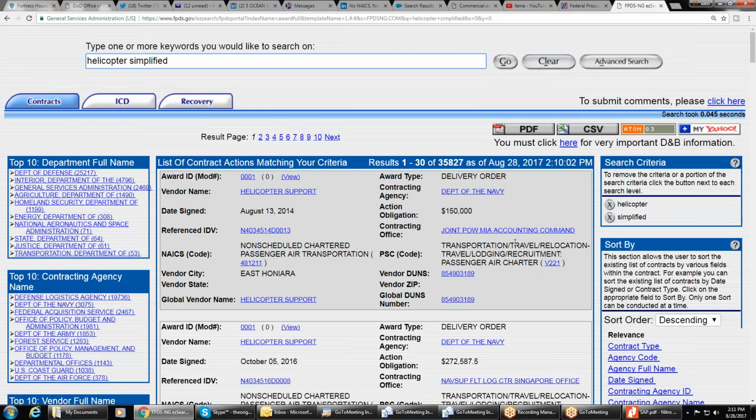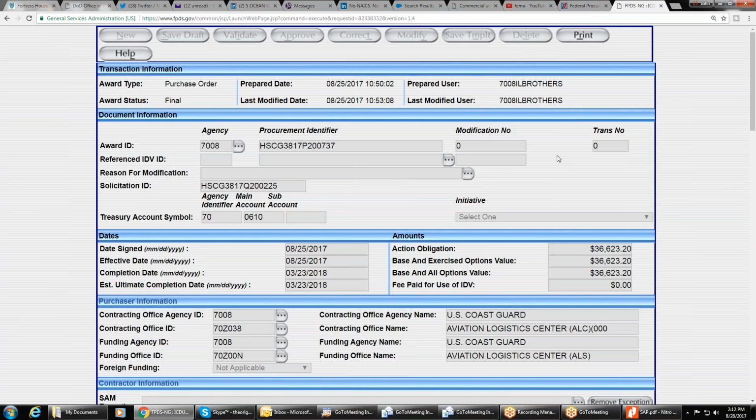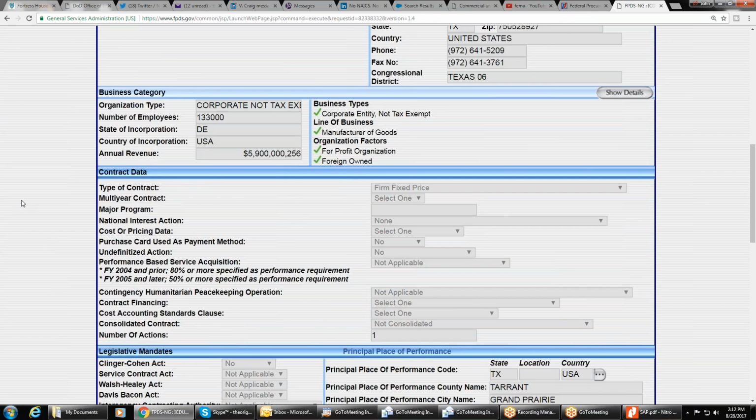All right. You can see these contracts in the federal procurement data system. I'm not just saying they exist. There's proof, and I'm going to send you that link. I'm going to show you the very first one that pops up, for $36,000 from a company called Airbus out of Grand Prairie, Texas. It was awarded on Friday, possibly in anticipation of FEMA. I don't know.